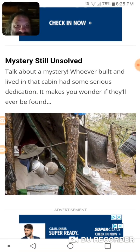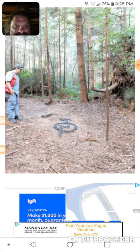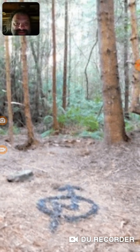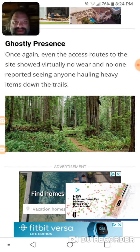And it said, talk about a mystery. Whoever built and lived in that cabin had some serious dedication. It makes you wonder if they'll ever be found. I don't think this was left where the cabin was found. I guess this is the ranger. This is, I believe, the man who hadn't gone into this part of the forest since 1985. So from 1985 up until this article was put up, that person has been living in that place for that damn long, which gives me the thoughts and theories I'm going to come up with when I end this.